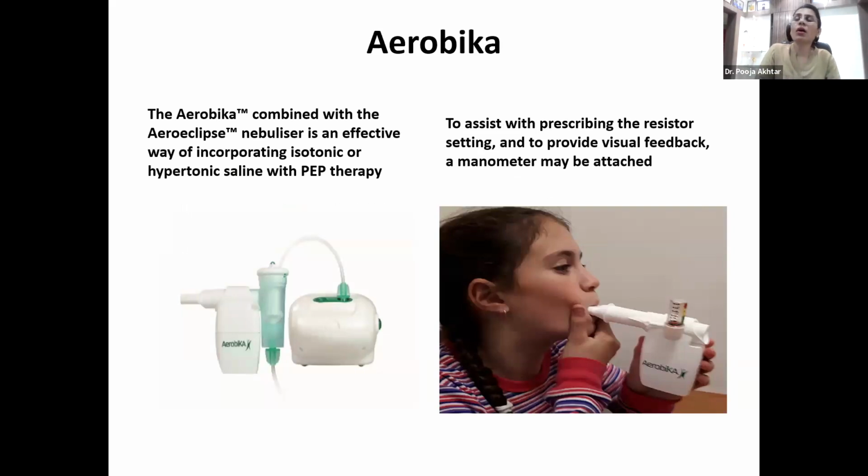Aerobica can be combined with a nebulizer, the Aero Eclipse nebulizer, and it is an effective way of incorporating isotonic or hypertonic saline along with the PEP therapy. So as the patient is blowing, nebulization is also going on.